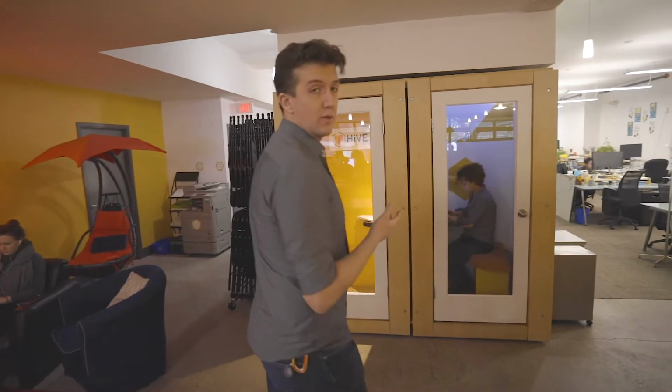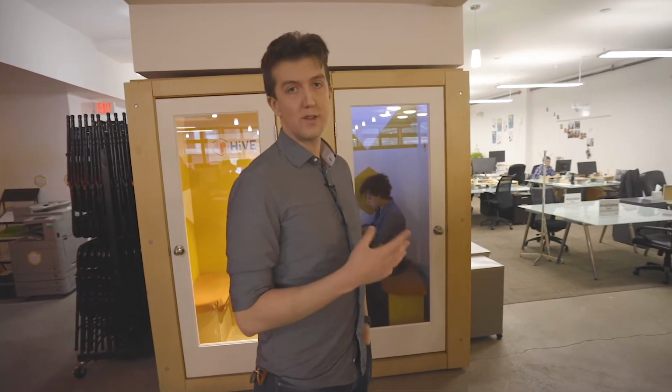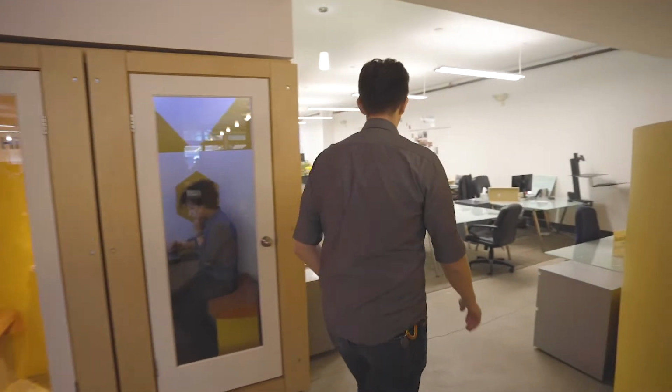Over here we have some phone booths. This kind of helps when people have video conference calls, things like that, where they need a little more privacy, because as you can see, we are an open office concept.